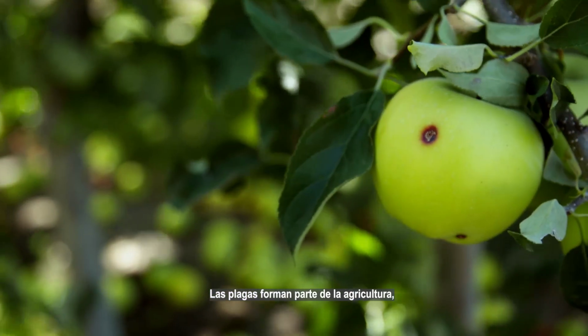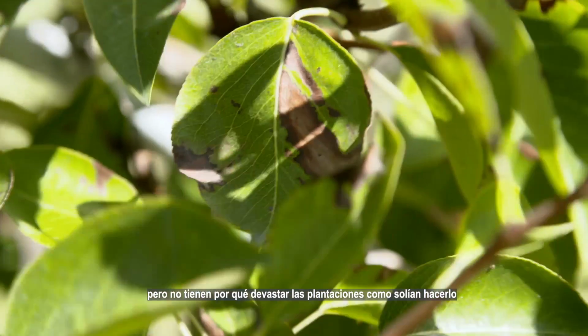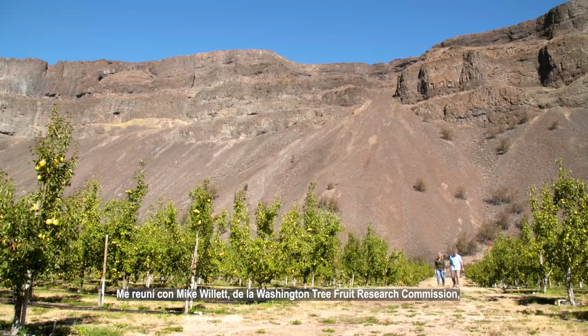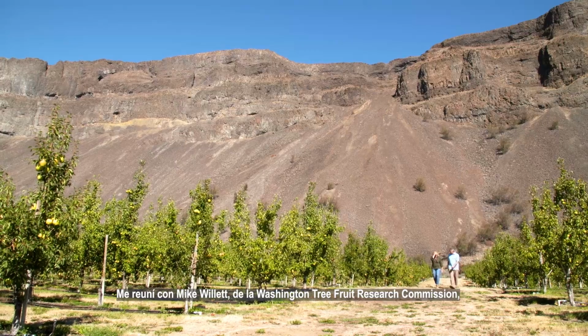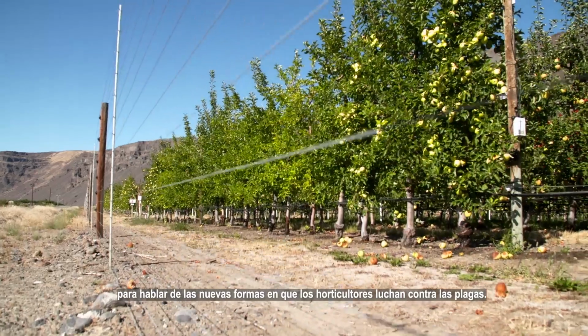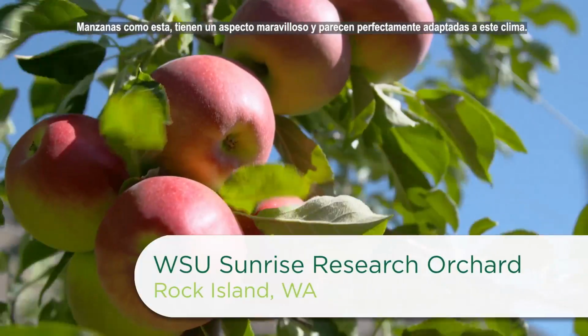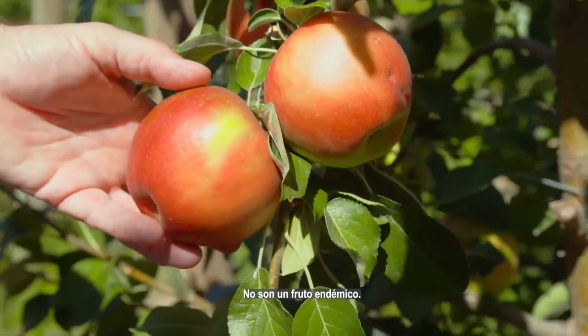Pests are a part of farming, but they don't have to devastate farms like they used to thanks to research. I met up with Mike Willett of the Washington Tree Fruit Research Commission to talk about new ways tree fruit farmers are fighting pests. Apples like this, they look wonderful and look perfectly adapted to this climate. They didn't come from here.